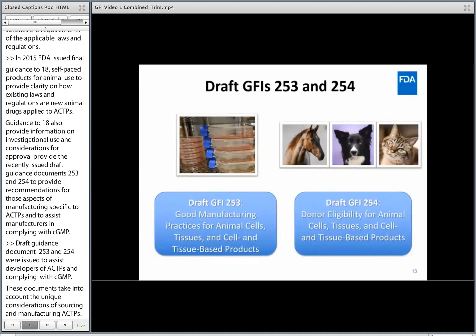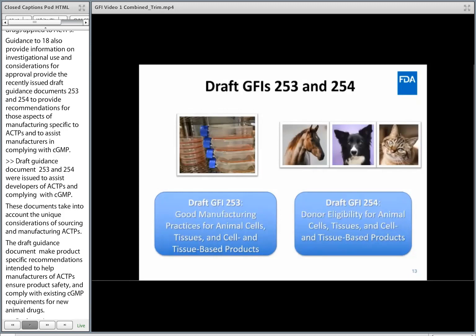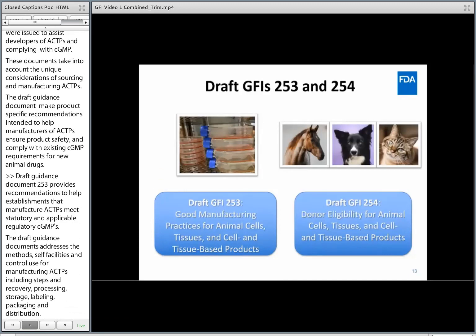Draft guidance document 253 provides recommendations to help establishments that manufacture ACTPs meet statutory and applicable regulatory CGMP. The draft guidance document addresses the methods, facilities, and controls used for manufacturing ACTPs, including steps in recovery, processing, storage, labeling, packaging, and distribution. Manufacturing in accordance with CGMP is critical to ensure that the ACTP meets the requirements for safety, effectiveness, and quality.